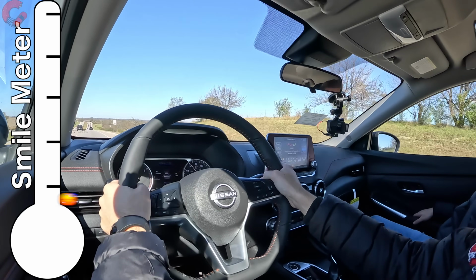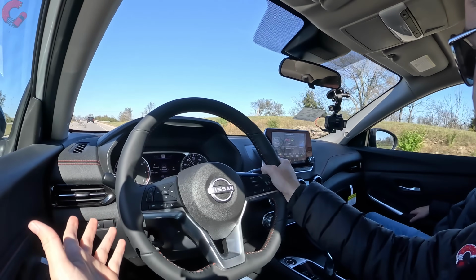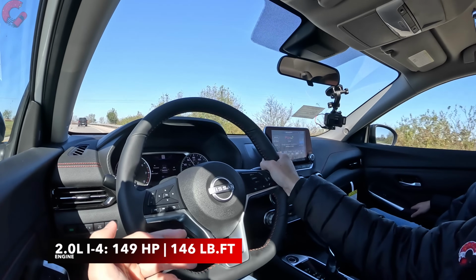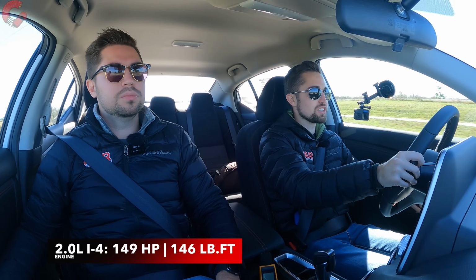And there's 60 miles an hour in this 2024 Sentra. So as you can tell from that acceleration, it's actually relatively quick. In this segment, you have a wide assortment of various levels of slow, but this is actually not too bad at all. To recap what we said at the beginning, it does have a 2-liter naturally aspirated 4-cylinder engine with 149 horsepower, 146 pound-feet of torque. Again, competitive numbers for this class of vehicle. And it gets it up to speed pretty good.